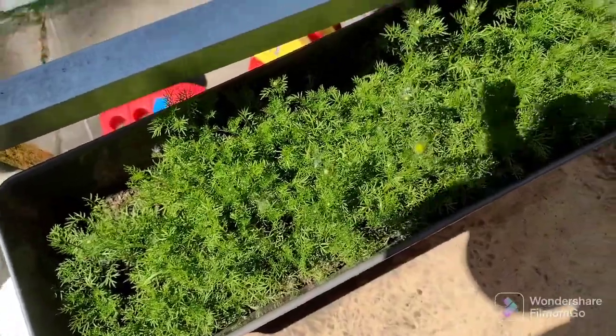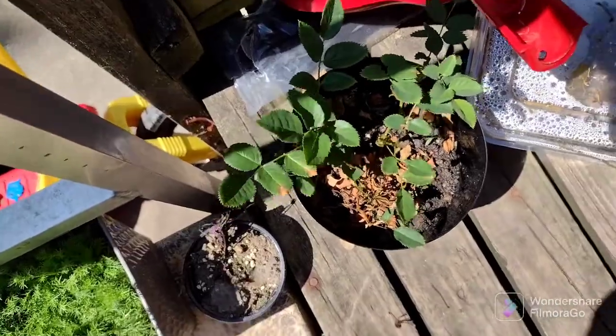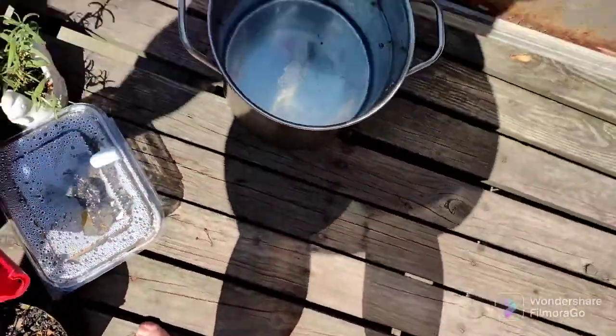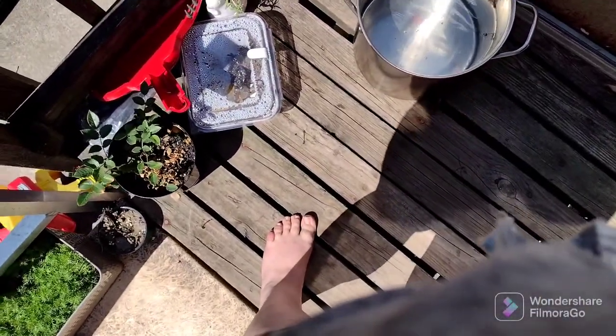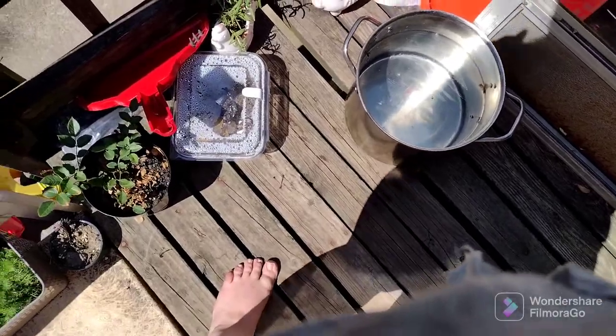Starting to get blooms on my chamomile. This rose bush is doing great out here. I have thyme and cilantro. Don't mind the mess. Put a pan of water out here to water with so it'll be a decent temperature.